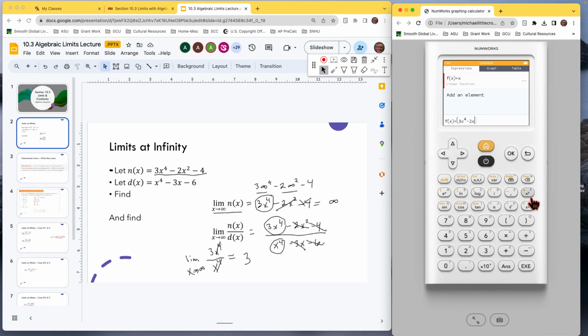To the second. Right, it's going to go to infinity, or no, it's not going to go to infinity. It's going to go to 3. So we'll see what that looks like. Minus 4, and then we're going to divide this by, I guess I don't really need the parentheses, x to the fourth, arrow over, minus 3x, and then minus 6. And I'm going to go OK. Let's go and look at the graph.